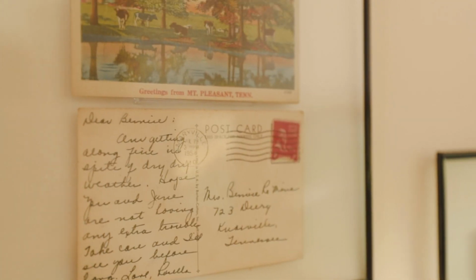I mean, just the simple decorations. They have these really cool old school postcards hung up on the wall. All of the decor just goes really well with each other.